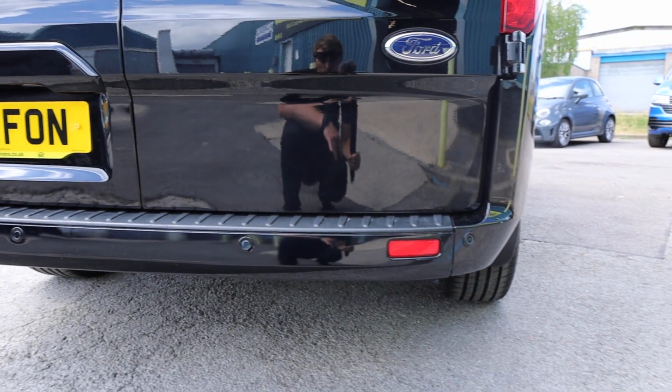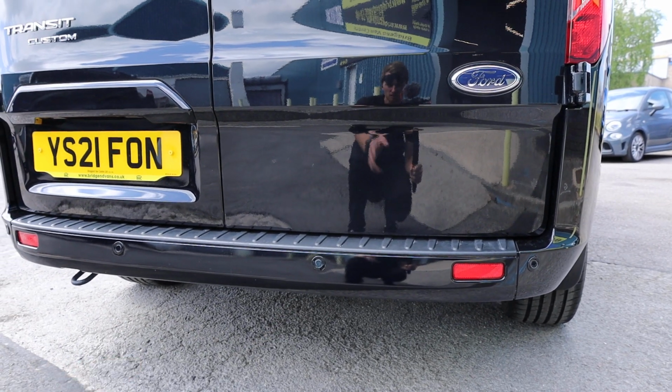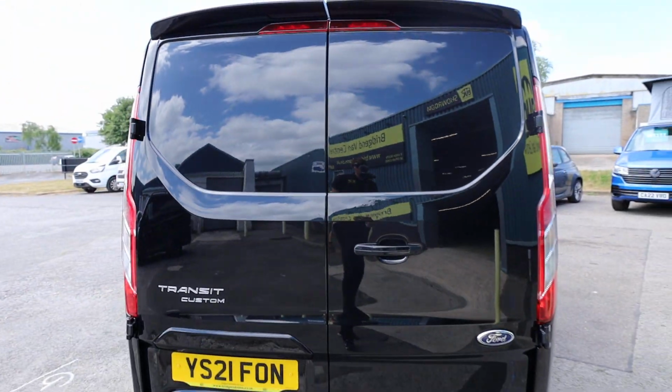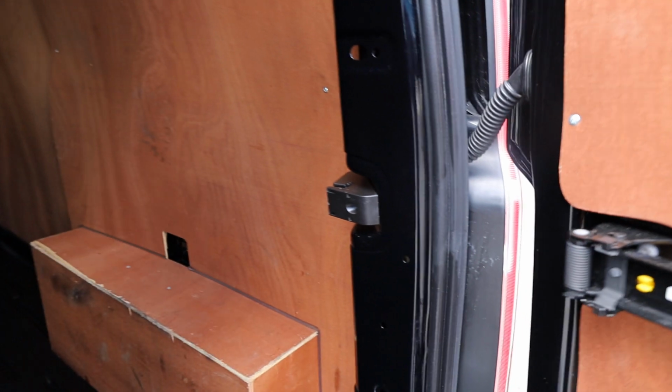Also having a look at the rear bumper, that's in really nice condition. As I mentioned, you do get rear parking sensors. You also get front parking sensors totally as standard, and as you can see, lovely gloss to the paintwork here. Very smart looking van.